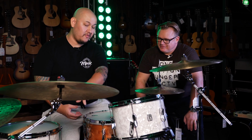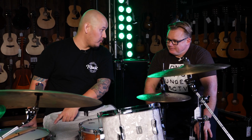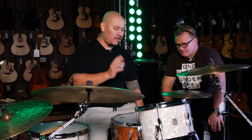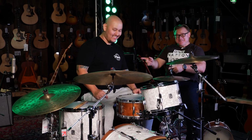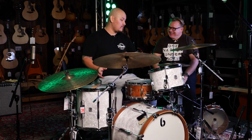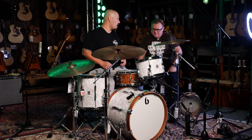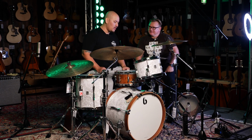And these drums: this is a 20 by 14 bass drum, 12 by 8 rack tom, 14 by 14 floor tom, with the classic 14 by 6 snare. Not just for jazz. To me, the sweet spot is a little bit higher. I quite like the way they sound a little bit higher than standard tuning.